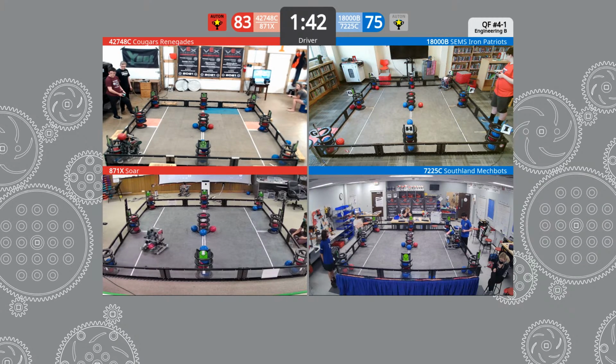All right, their alliance partners, 871X. They joined us from Lexington, Massachusetts, and they are going up against the other Blue Alliance partner, 7225C, the Southland Mechbots. The Southland Mechbots join us from Adams, Minnesota. 1 minute, 25 seconds left in the match. A super close match. Red with the early lead after autonomous, 85-78.